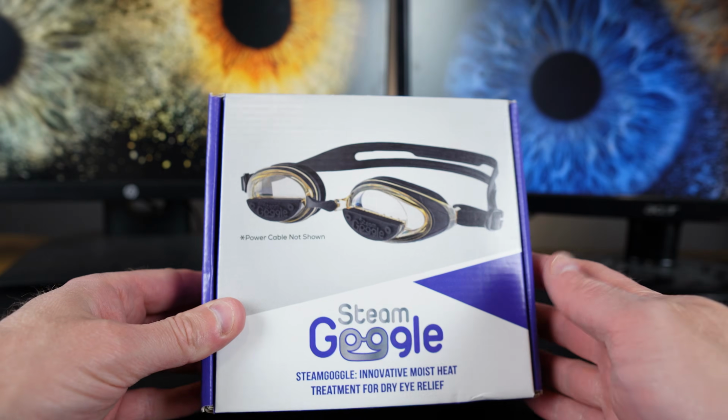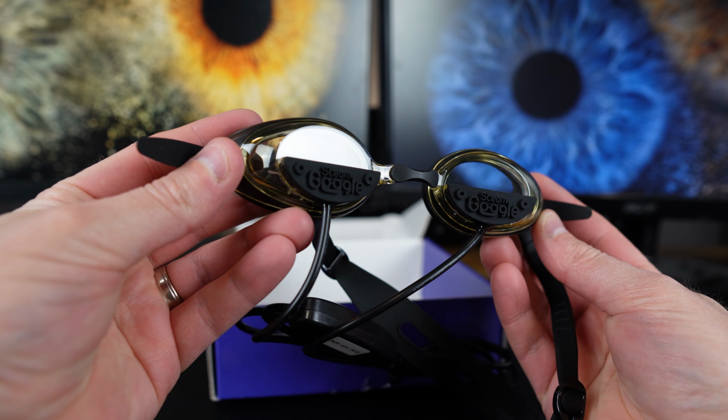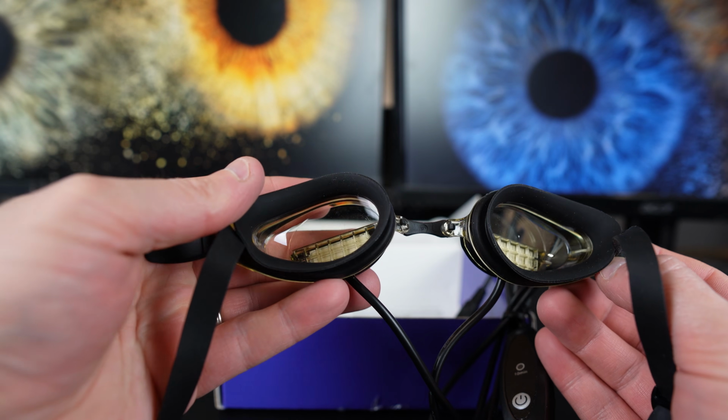So this is probably one of the most serious warm compress dry eye devices that I own right now, the steam goggles. This one is a more serious steam dry eye treatment. What's nice about these is that because they're goggles, I can actually see through them. It creates a moisture chamber for me, just like the Renpho mask did, but on the individual eyes. It has these little tanks at the bottom filled with water, and that's where it provides heat. It also has a power bank that you plug in with USB to heat these up.